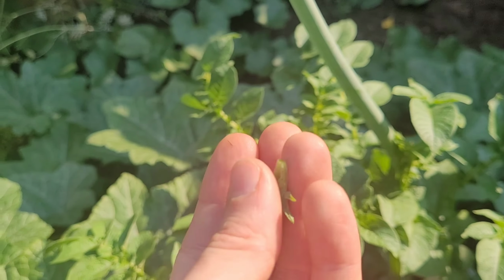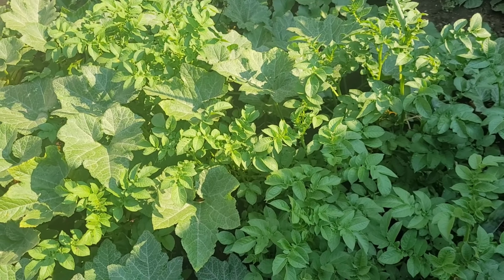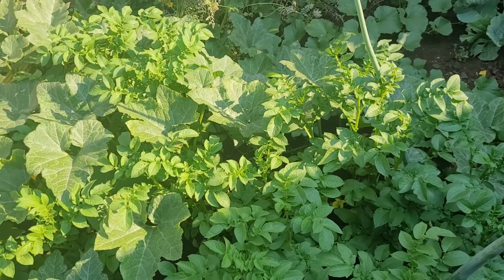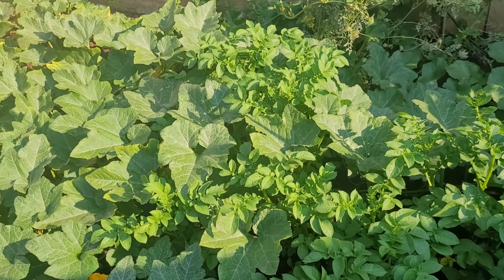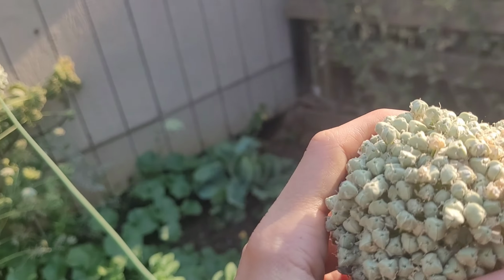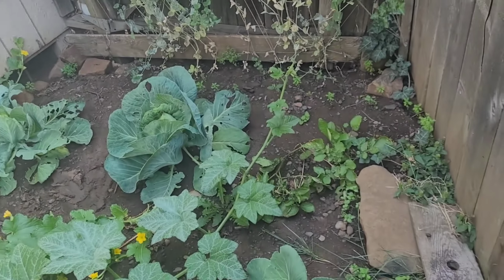Get the buds off, get the flowers off, because that will stimulate its roots to grow more and make it grow bigger and make it last longer. And so the whole point of a potato is the biggest roots possible. So to make the roots grow bigger, that's a good little trick. This is an onion. I will be collecting the seeds from the onion. But yeah, I have two onions.